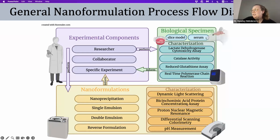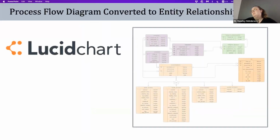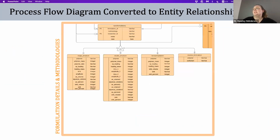Ways of making nanoformulations, tons of really cool ways of characterizing what their charges are, what their pHs are, if they have any proteins attached to them, and a lot of different ways of measuring how these react inside of a brain. So with computational methods, I was able to create a roadmap. There's this really cool program that you can use through chart, and this converts it into a very code-based language. So I use a language that's called SQL to do this. And these are just more scientific IDs for everything I talked about. And I ran it on a cloud computing software.